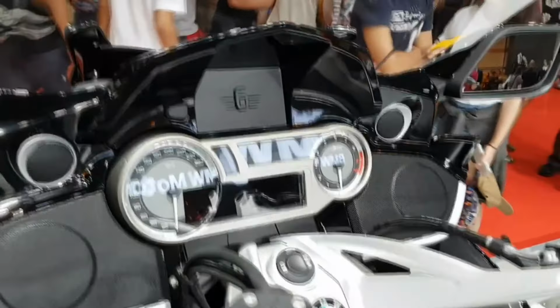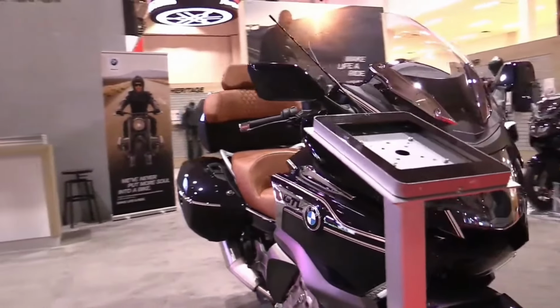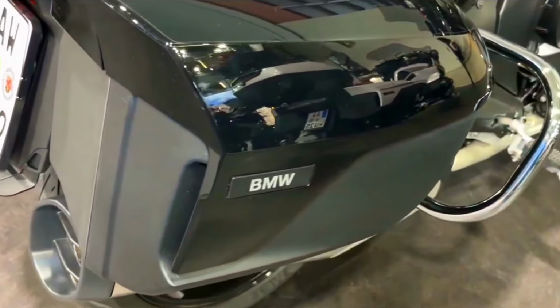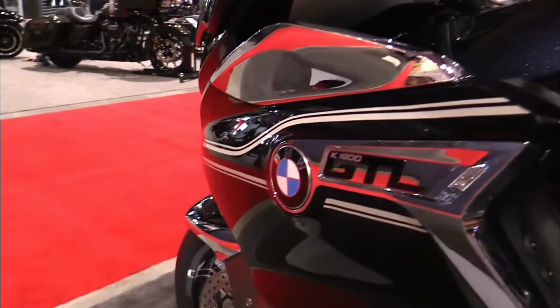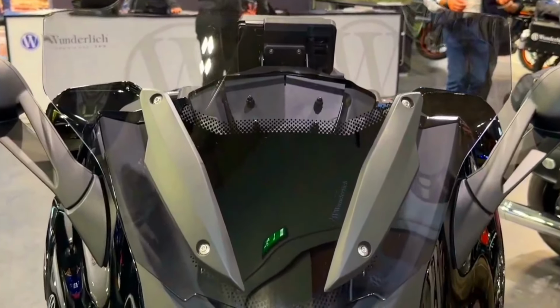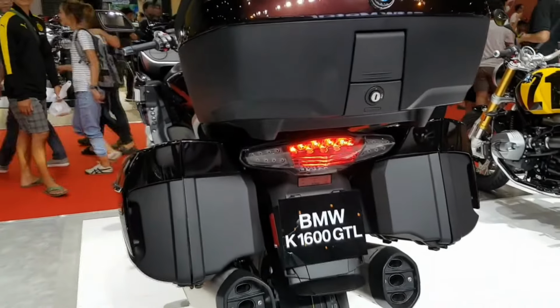Performance. Top speed: over 200 kilometers per hour, 120-plus miles per hour. Electrical system. Alternator: three-phase alternator with 700W nominal power. Chassis and brakes. Frame: bridge-type frame, cast aluminum, load-bearing engine. Brakes: double disc brakes with ABS, front and rear.